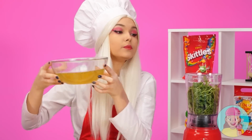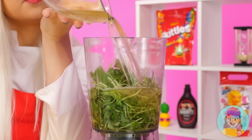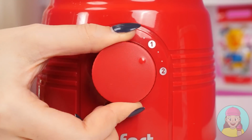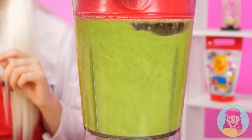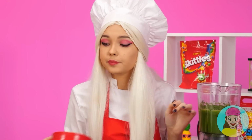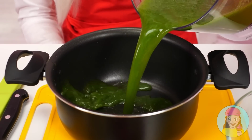And a secret mixture. Put everything in a blender and mix it well. Let's start. Perfect. Oh, stop showing off. You will need a small saucepan. We pour all the liquid right into it.